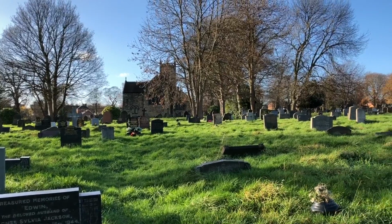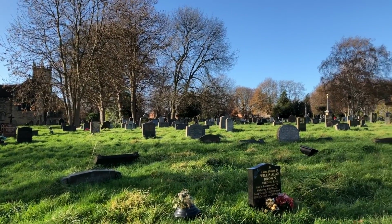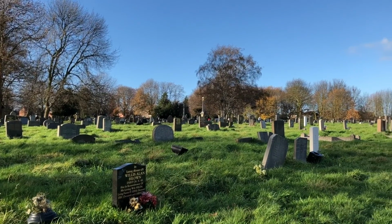In many ways, the churchyard is a history of the town told in stone. We've got all kinds of different people from different walks of life. We have potters and artists, people who worked in the pottery industry in other capacities. We've got industrialists, glassmakers, we've got victims of industry like many coal miners who died in pit accidents, for example, people who died on the railways.